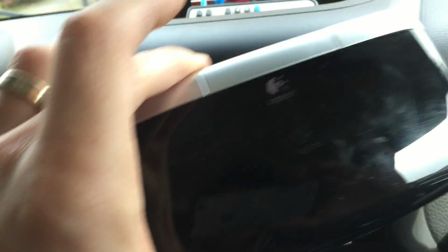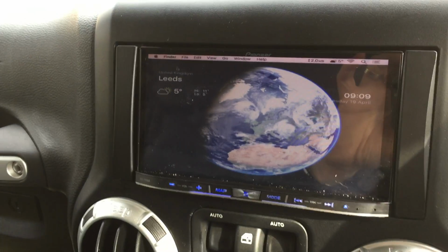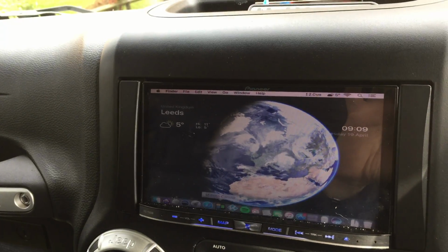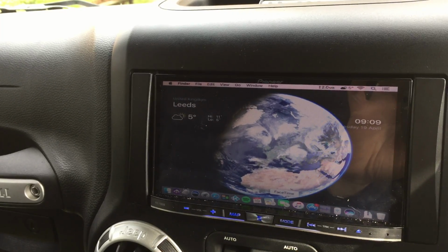Over here, we have this little box. If I open this up, you can see it's like a little keypad controller. So you can control the screen, and obviously you can do various different things on here. There's lots of little different things that you can do.